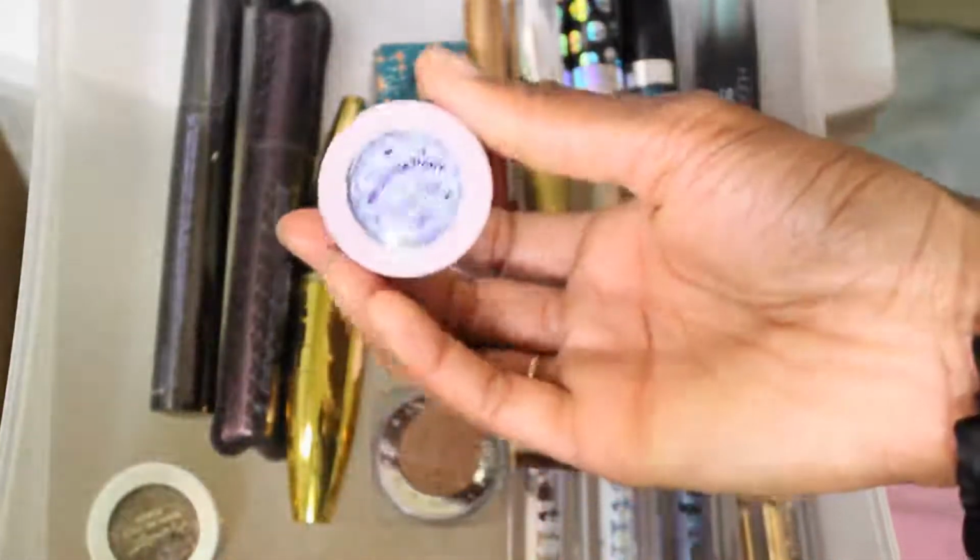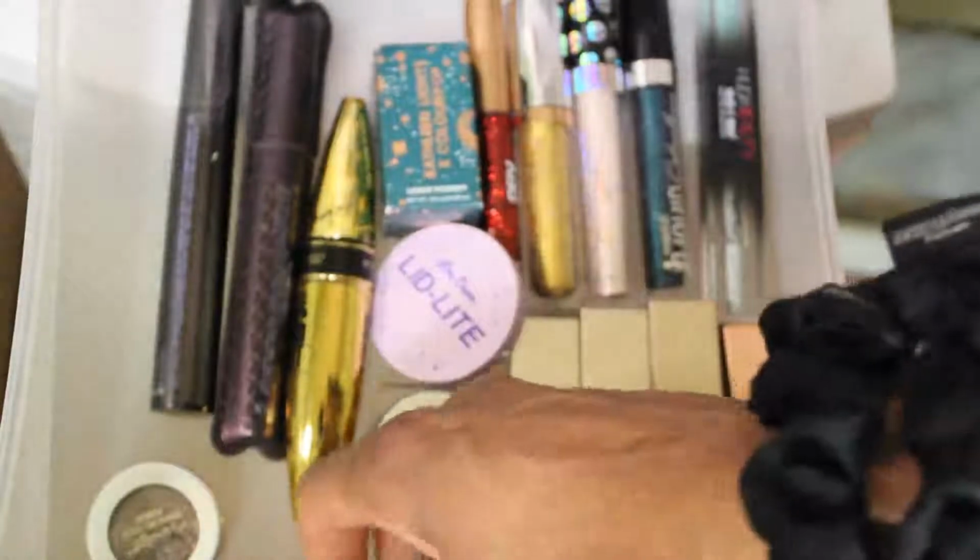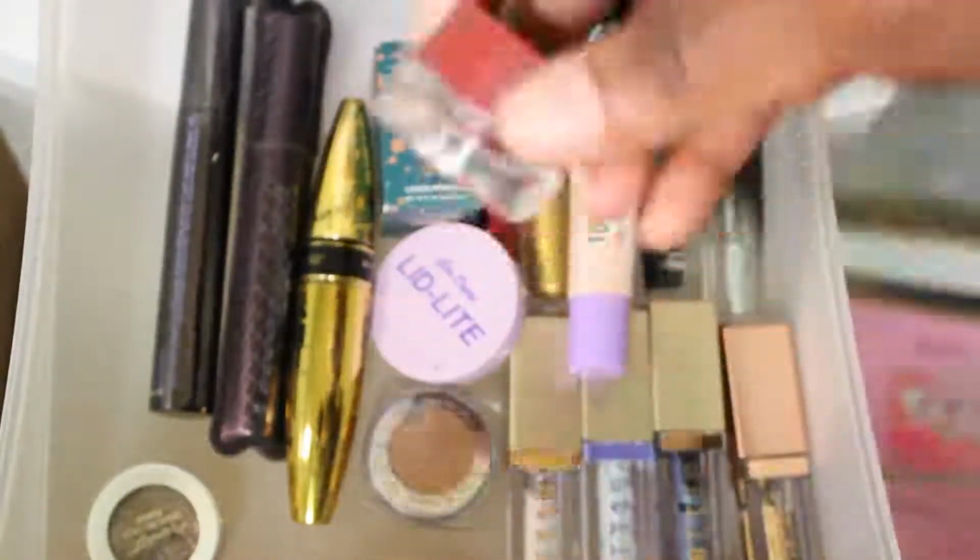I have this one for My Little Pony that I have like never used, but I just keep it because it's My Little Pony. I remember My Little Pony from when I was a kid. Just eyeshadow primer, just a whole bunch of random stuff. This is an eyeliner. I have actually used this eyeliner a couple of times, but as you can see, it's dried to hell. It still works though, believe it or not. It just looks dry in the packaging.